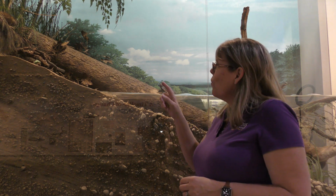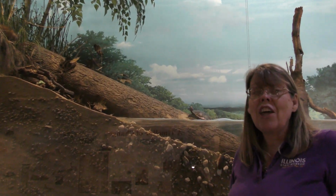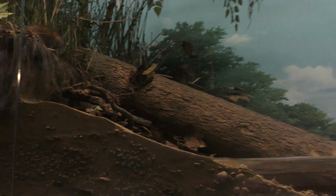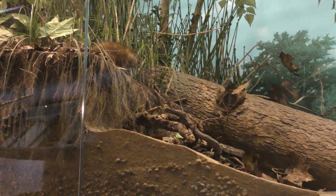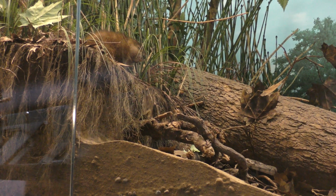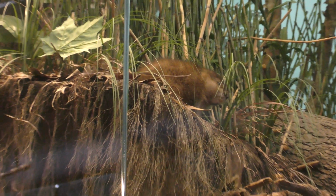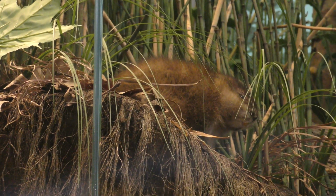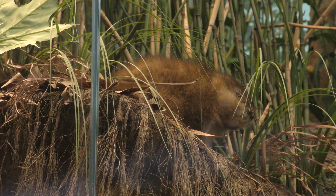Now here's something else. We're gonna look right up over here, my friends, and I've got two animals that are hiding. Can you see them? It may be really hard. Well, one of them looks like the beaver, but he's not the beaver. It's the muskrat. And just like the beaver, his fur is nice and warm, keeping him warm.